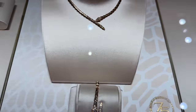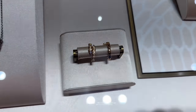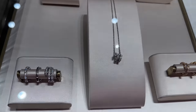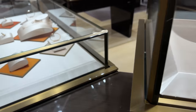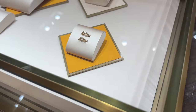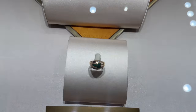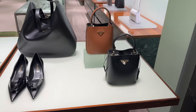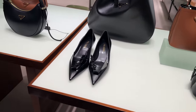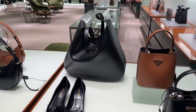Some Bvlgari, their classic Serpenti ring. Sorry about the flashing lights. Here is a little bit of Prada. Look at these shoes. Pretty cool. They say Prada outside. This tote I like.